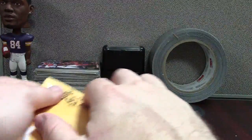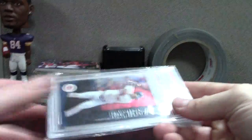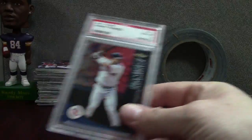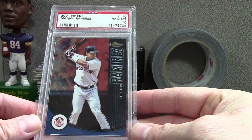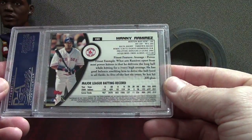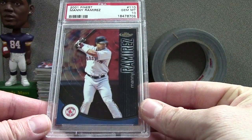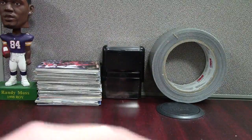We'll probably do about 15 to 20 minutes of mail. Then I'll get the mail sorted and see what I'm keeping and what I'm putting back in the store. This is for the Manny registry, which I'm just starting to ramp up. He doesn't have a lot of graded stuff online, and even the stuff he does have is way overpriced, so it's tougher to build the Manny set, but I'm going to work on it. It's 2001 Finest, just the base PSA 10. It was like $6 or $7 shipped, so not terrible. That was in an auction.